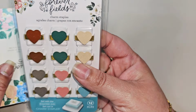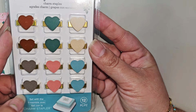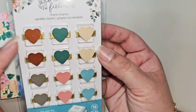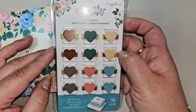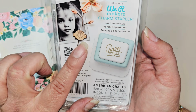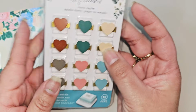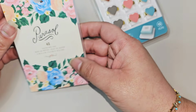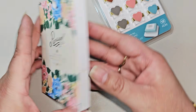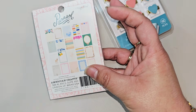Oh, these are cute. What is this? Little brads? So this is Forever Fields. I don't think I own anything from that collection. I have to see. Yeah, I guess they're little brads. Those are cute. Oh, I don't own anything from this collection either. I love the blue flowers.